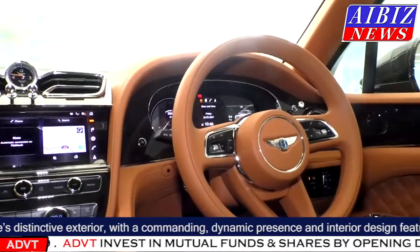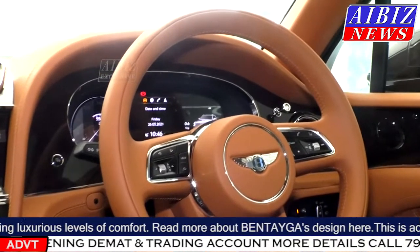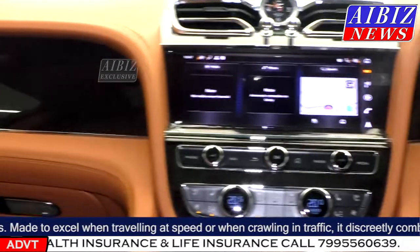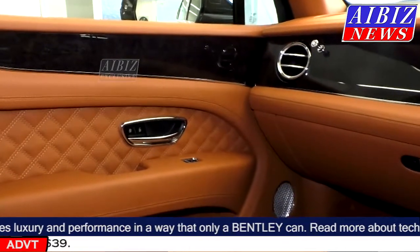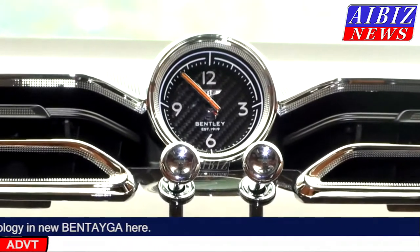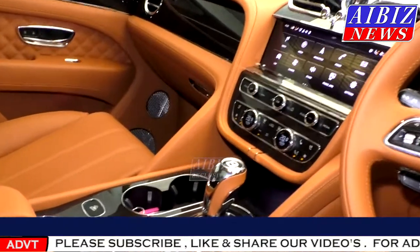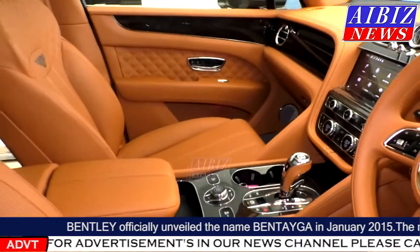Bentley Hyderabad opened a showroom in October 2017. Over a decade, we have done a very good number of business in Hyderabad, so we planned one more showroom for South India, easily reachable to customers, with a service center as well. So we opened in October 2017. Coming to this model, this is the all new Bentayga, a facelift of the Bentayga. The Bentayga was actually released in 2015 and has seen very good success and share in the worldwide market.